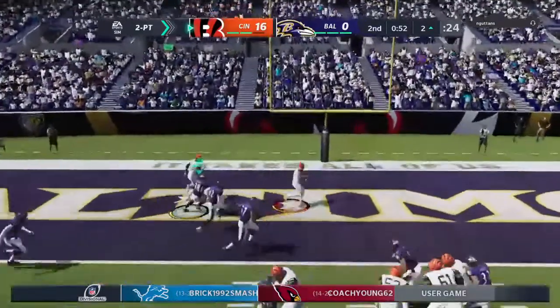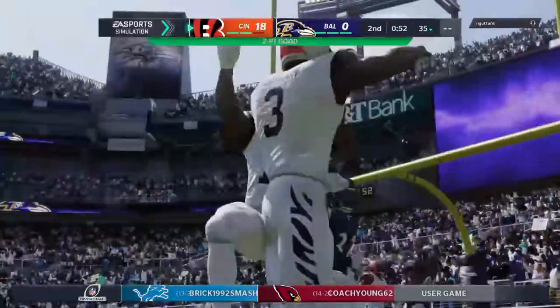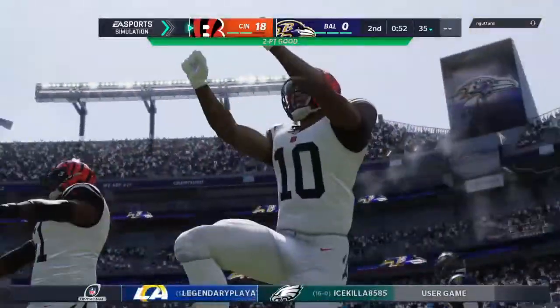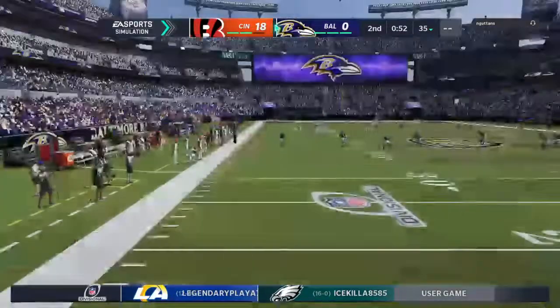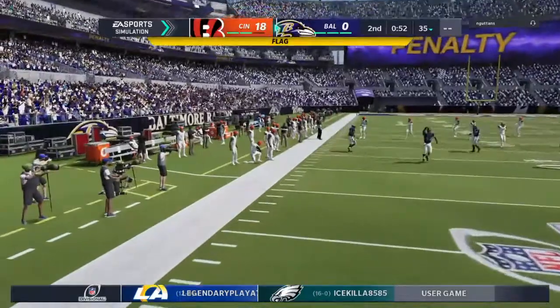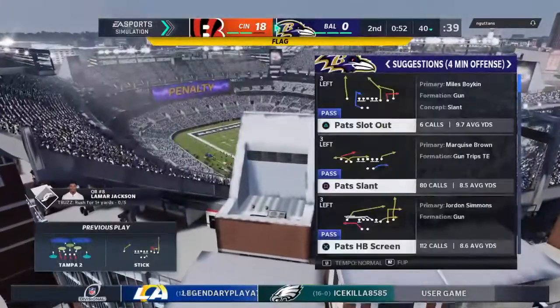From the shotgun, Joe Burrow. And this is going to be caught. It's good. And that extends their lead by 2 more. Joey Slye now to kick off after the touchdown. And trouble there on the kickoff as that goes out of bounds.